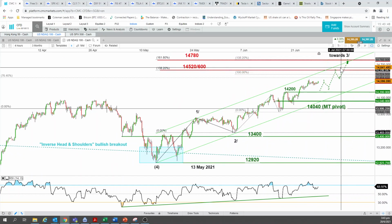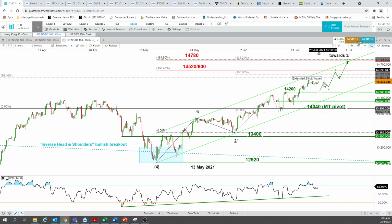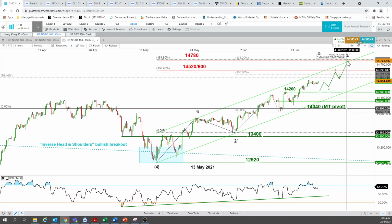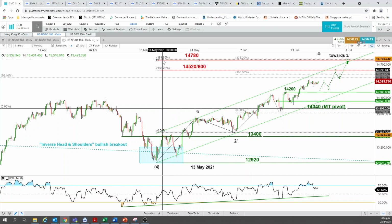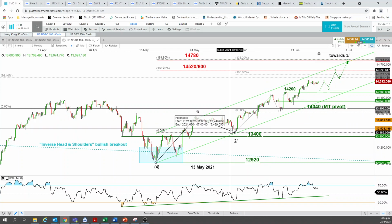So if we look at it from a multi-week perspective, everything seems to be pretty much intact in terms of the bullish tone. Using 14,040 as a key medium-term pivotal support, looking out for a further push up towards 14,520 slash 14,600. Then thereafter followed by the top of the ascending channel, which is 14,780, also confluenced by the 1.382 Fibo expansion level, in line with the 1.618 Fibonacci expansion level, taken from the different degrees of Fibo level that I draw.